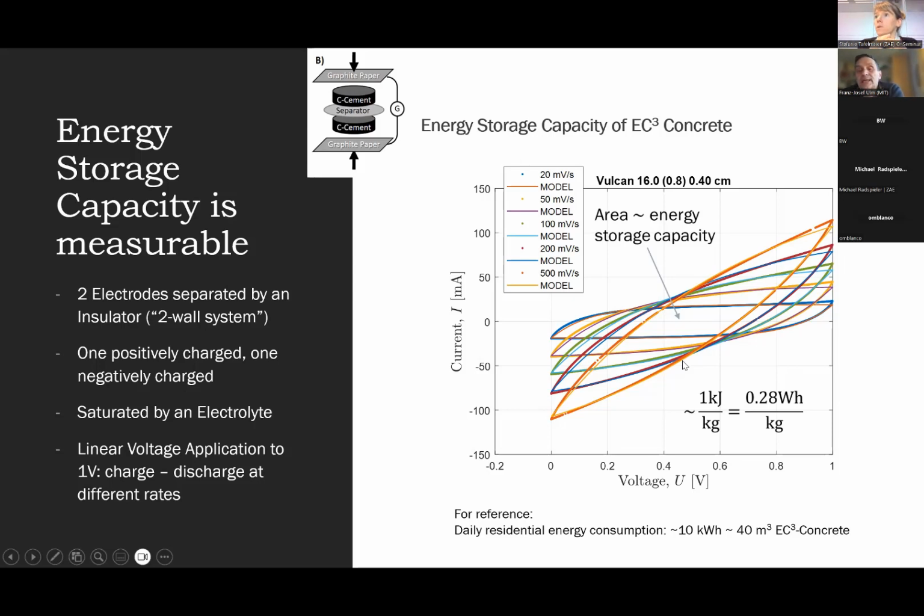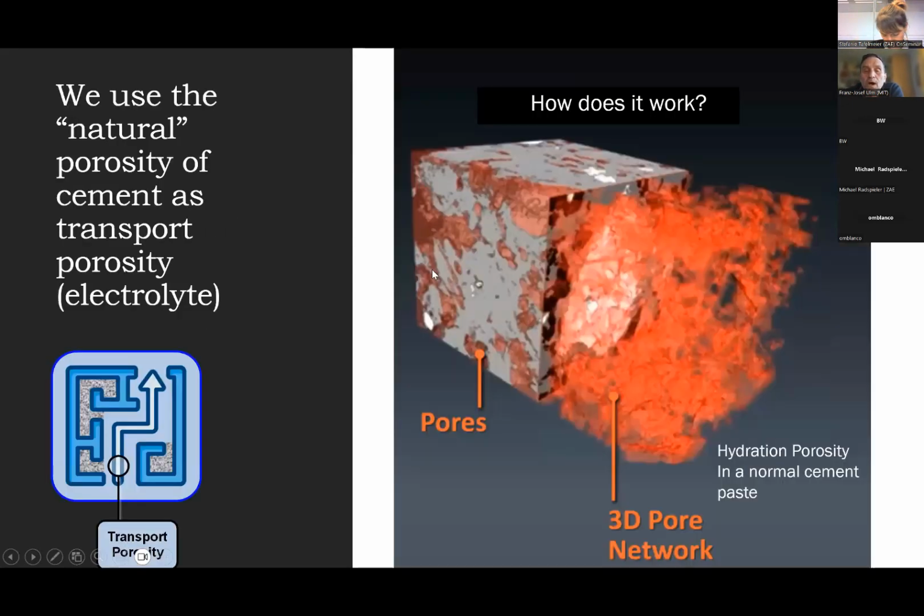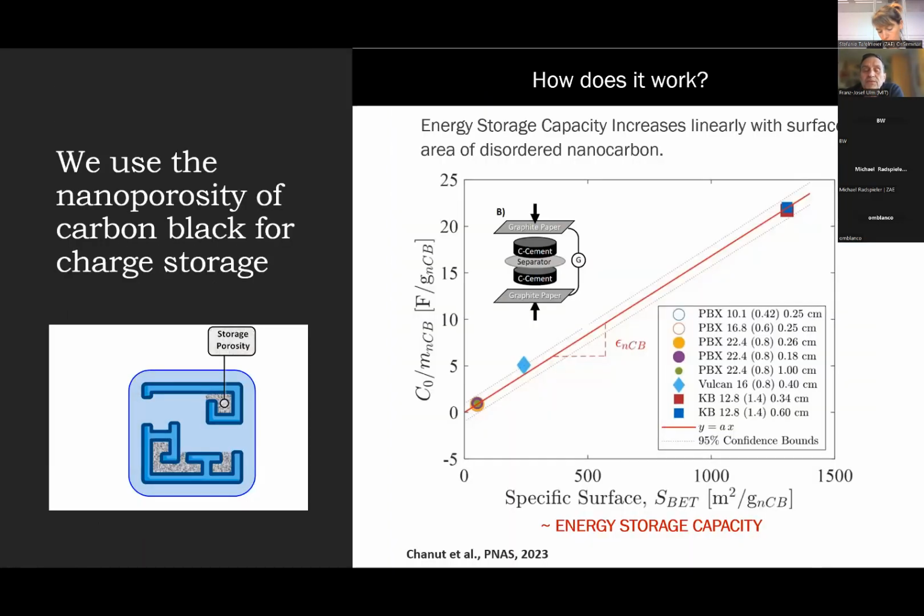So this is what you would see now. This is a very small prototype system, just charged to 1 volt. But again, how does the system work? You see here this 3D pore network, connected pores in the cement paste, which hosts the electrolyte. We call it the transport porosity, which is the result of the hydration of the material.